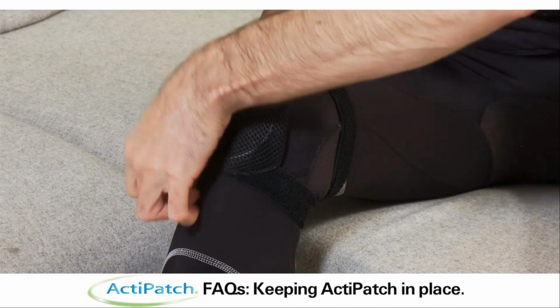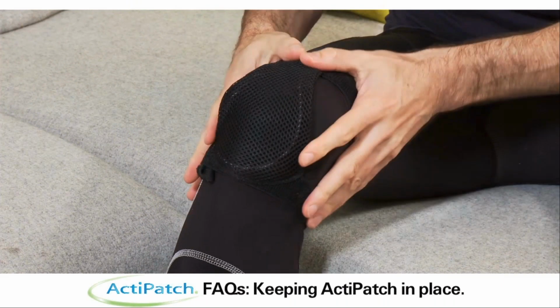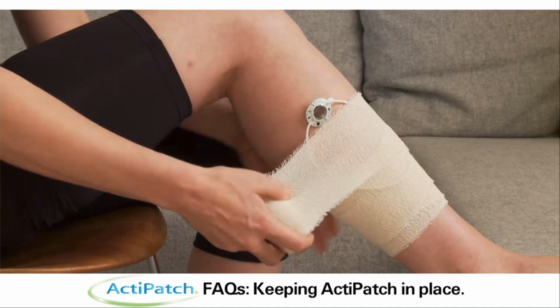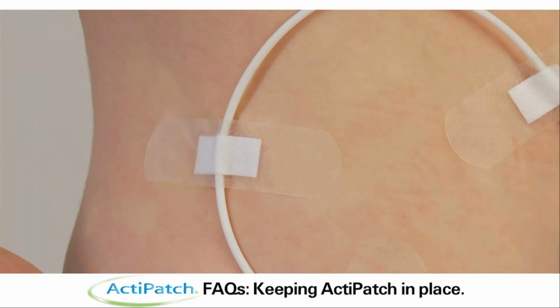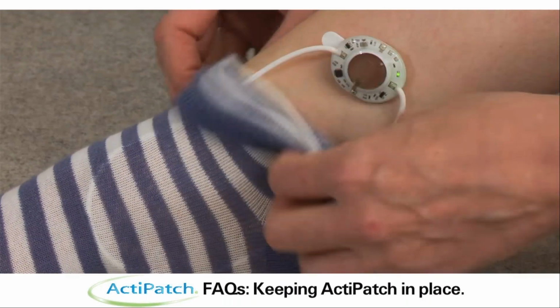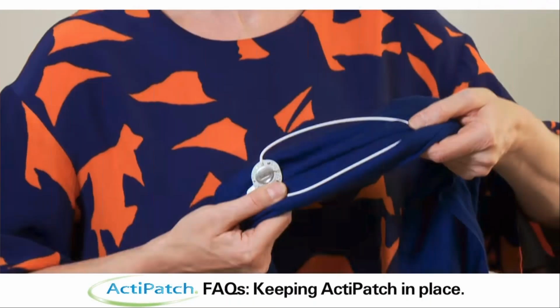So whether the straps or belts are used that are provided with the various devices, or you use your own technique, employing band-aids, plasters, bandages, adhesives, it really doesn't matter. The key is what works for you, that is comfortable, and keeps the device securely in place.